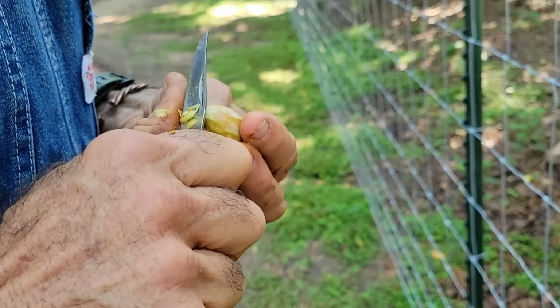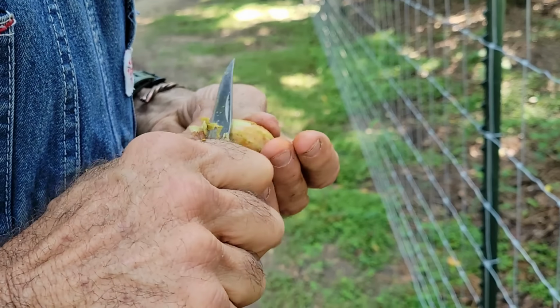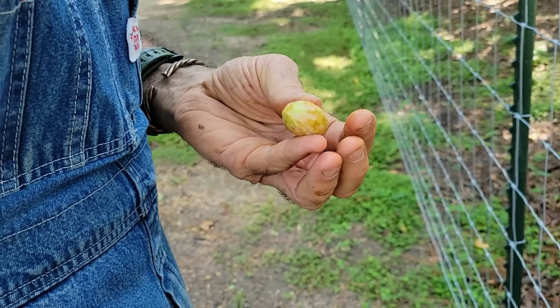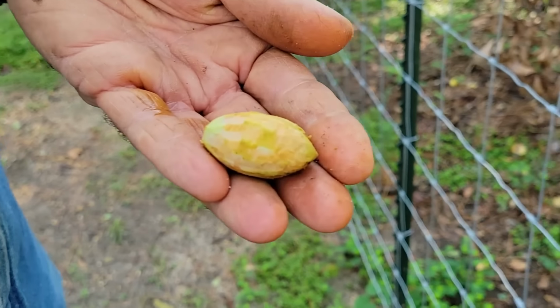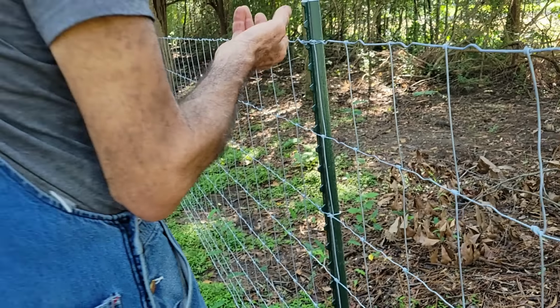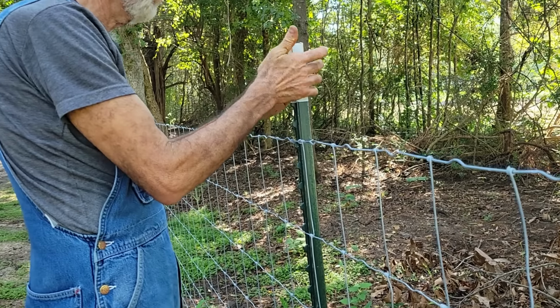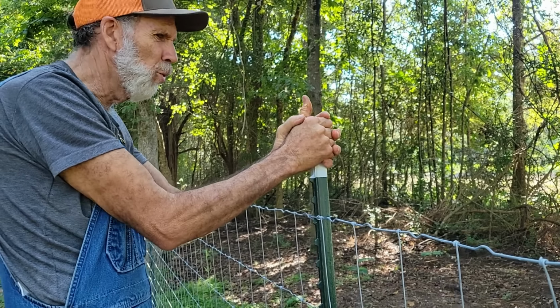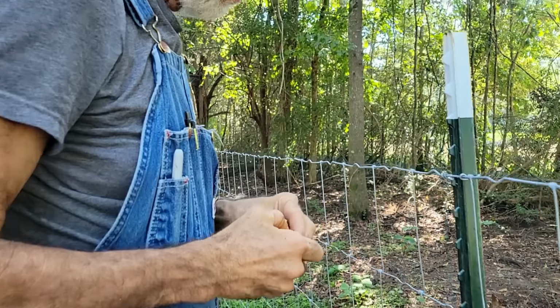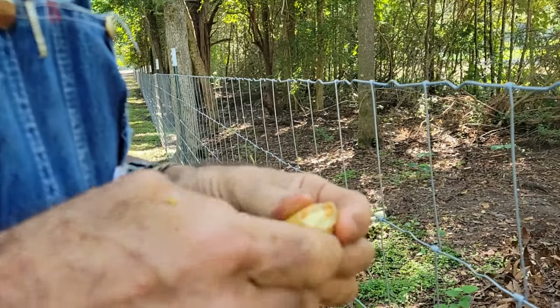Guys, I found one of the pecans that the squirrels had knocked out of the tree. I didn't know what size was on the tree, but this is the size. That's a pretty good size pecan right there. I don't know if I can break it. Oh, no. Yeah. Oh, you did. Let me see what's inside. I want to see how far along they are.